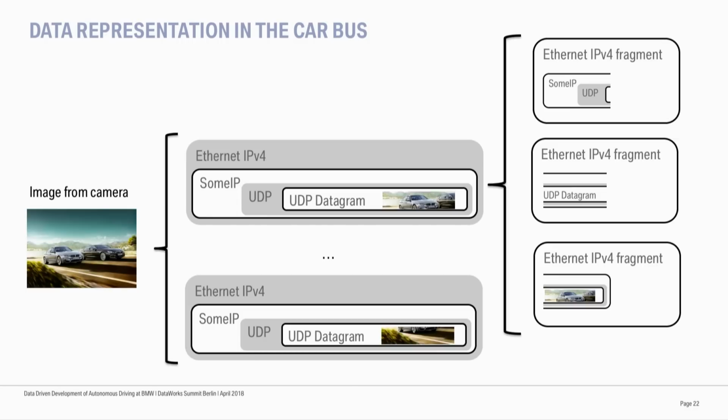What we mean with defragmentation is that data that is flowing through the car bus system is also fragmented. So what does it mean? Fragment always means that you split it somewhere, but how you split it? The data that we are throwing through the bus could be, for example, an image like you can see in the slide. So how does an image of 2 megabytes size, for example, fit into an Ethernet message? Well, you would not want to have a big Ethernet message.